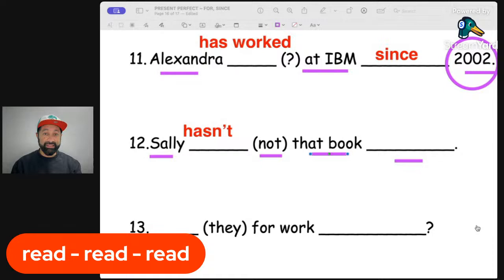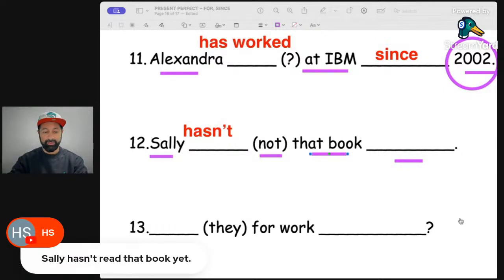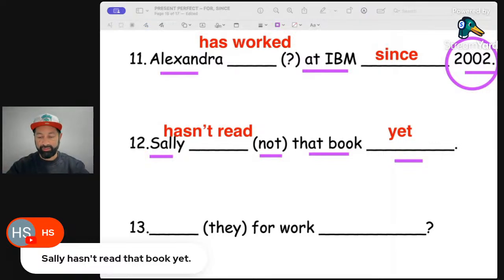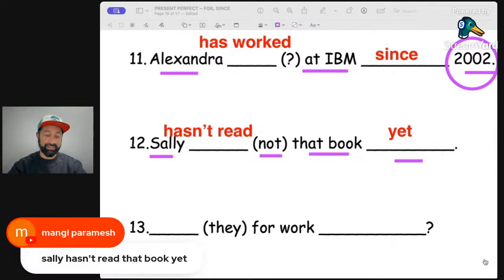Regular tense is read. Past tense and past participle is red and red, kind of like the color red. So read, red, red. And if we look at HS's answer here, Sally hasn't read that book yet. All right, so we know that yet means not yet. It will happen at some point. So Paramesh, Sally hasn't read that book yet.